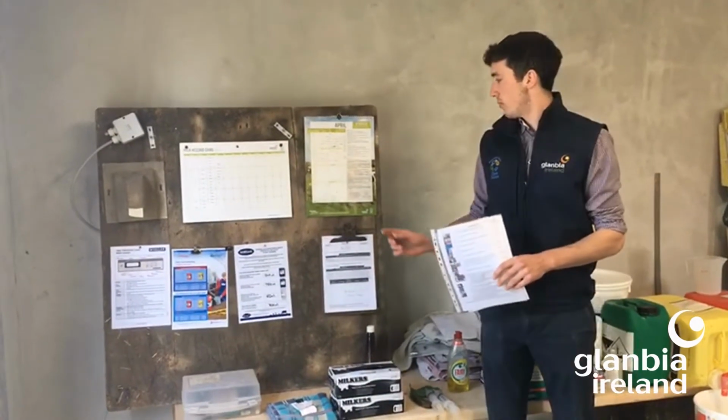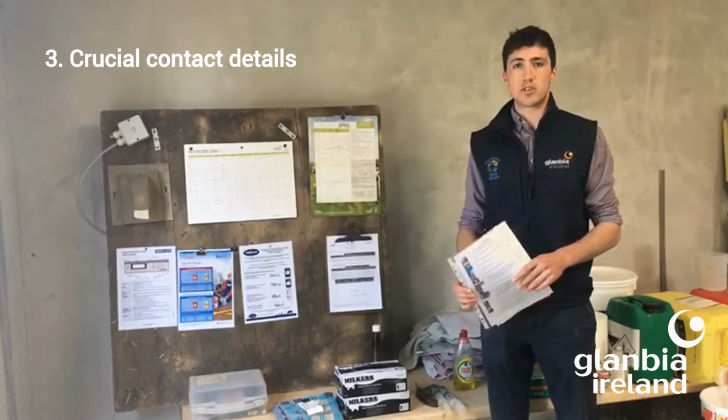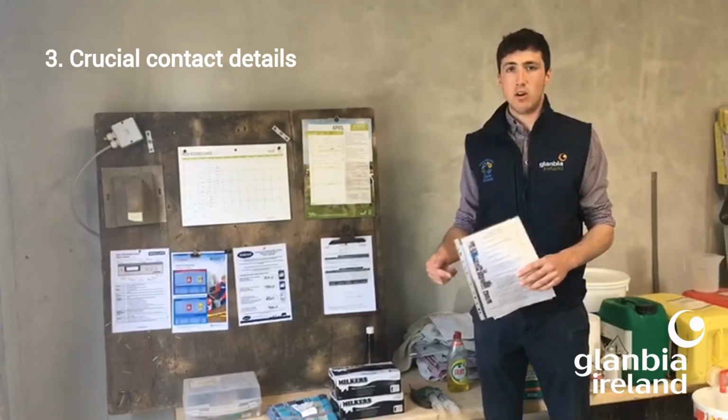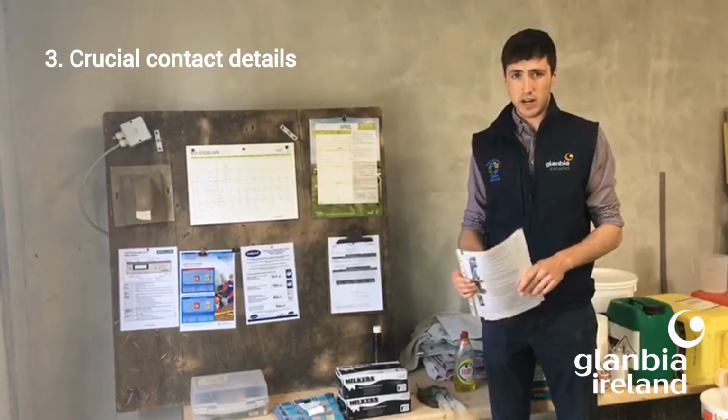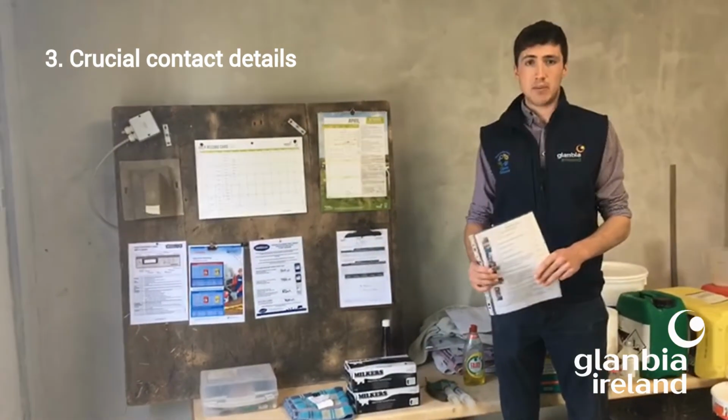Something that should also be made available to anyone that's coming in milking is crucial mobile numbers for, say, a technician of the machine or tank or anyone that's involved in the day-to-day running of the farm. A lot of these can actually be found on one of the first pages of the Glanbia Milk calendar.